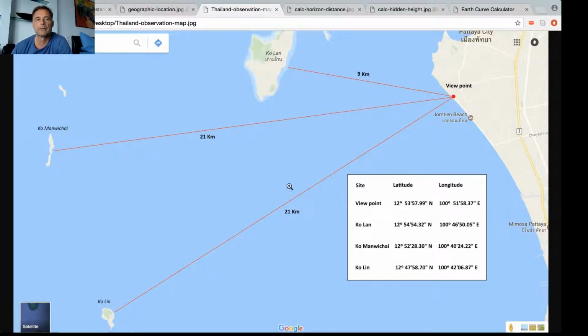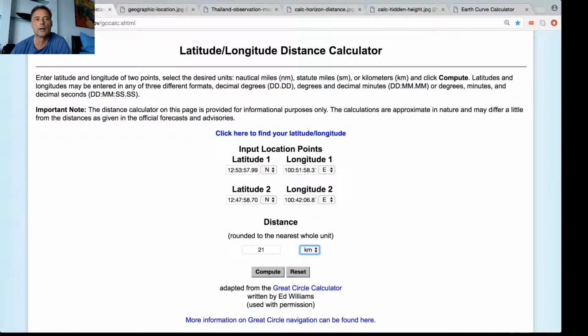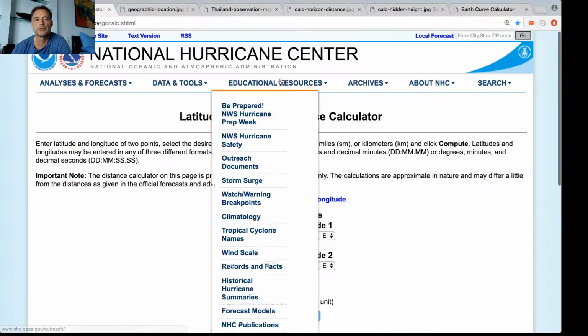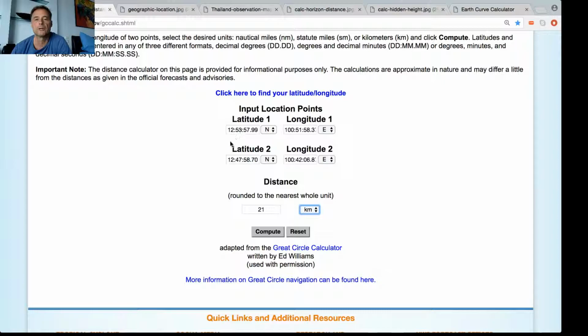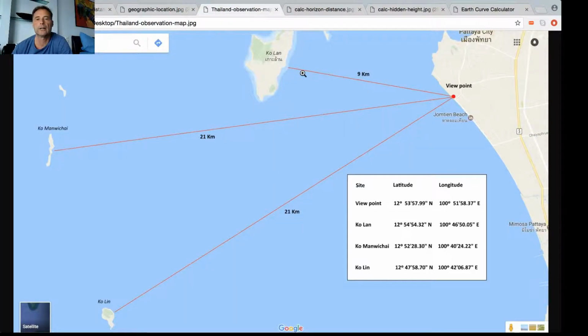Just for your information, you can go to the National Hurricane Center site, and you can input the coordinates, the latitude and longitude, of both the starting point and end point. Then you can compute the distance, and it lets you do it in kilometers and even nautical miles if you want. But anyway, 21 miles was the last calculation that I did. And so those are the details about where I was when I made that last video sequence.